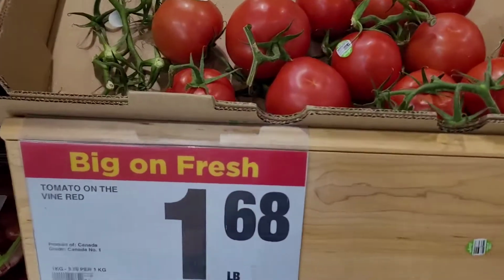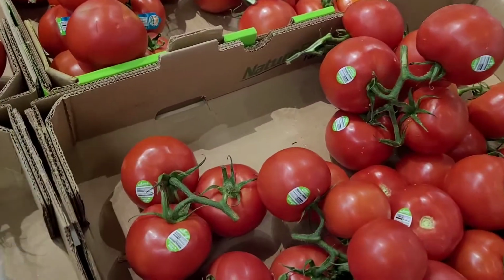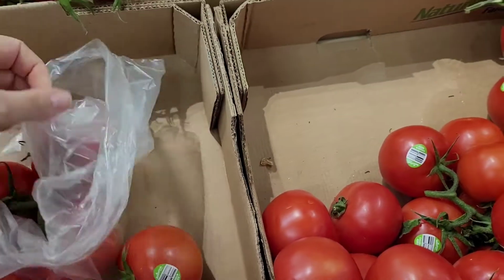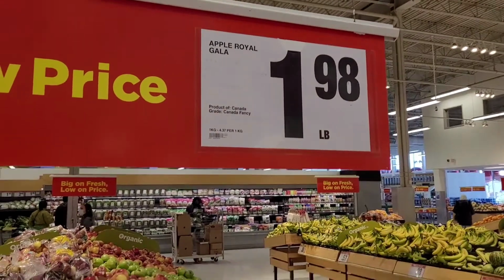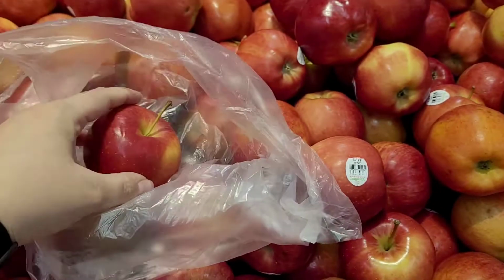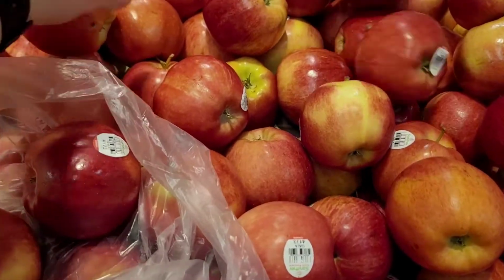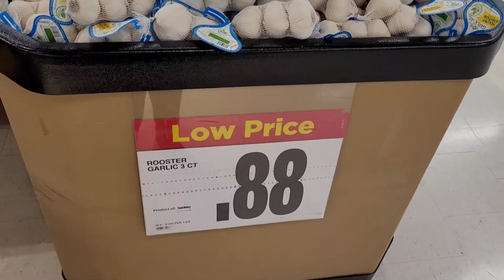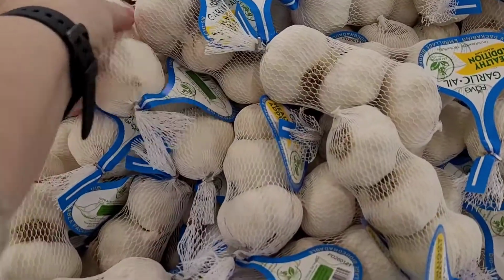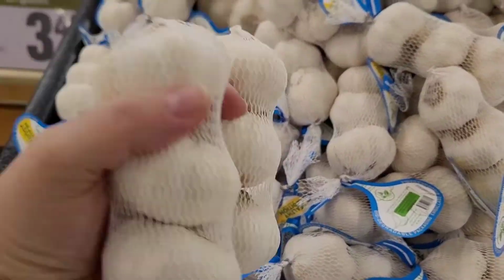Perfect. Going to be price matching 88 cents a pound at Food Basics. With avocado toast this week and a couple tomatoes. I'll be price matching $1.27 a pound at No Frills. $0.77 at No Frills. So I'm gonna grab 4 of them, which you can price match 4 max.